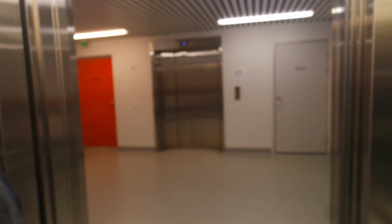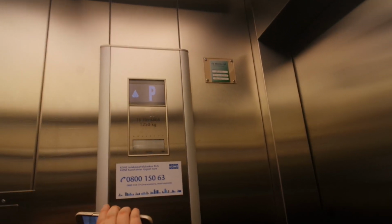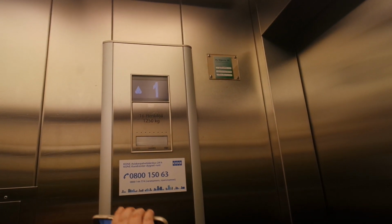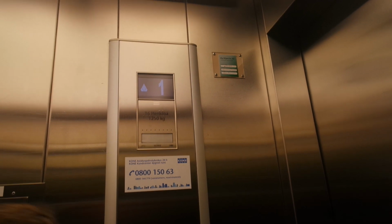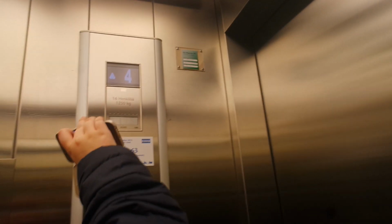And this one says built in 1989, modernized in 2012, age 65093, 16 persons or 1,250 kilograms. Inspected by Inspector and maintained by county. And again, nice phone. Yeah.